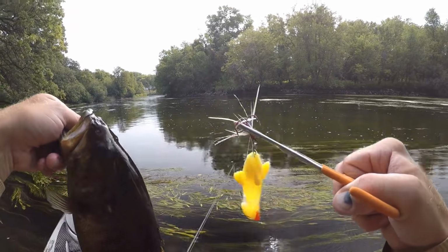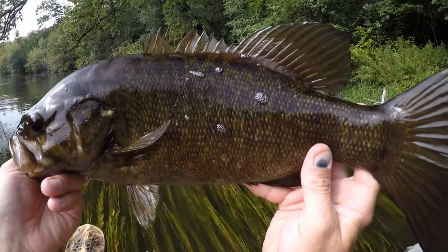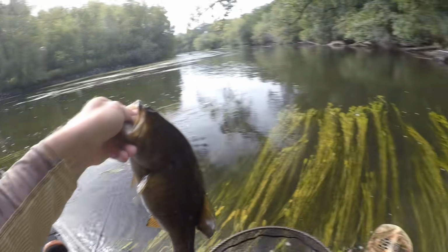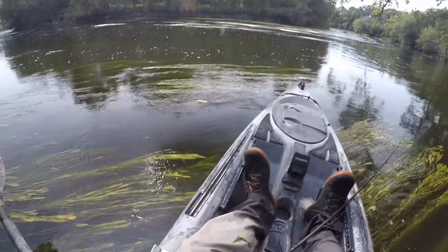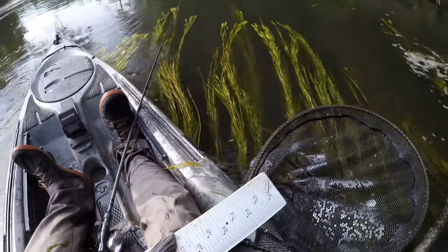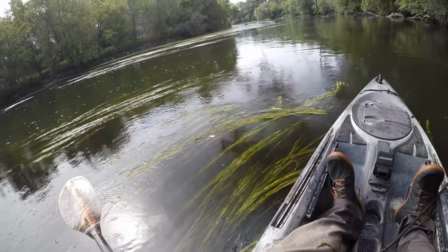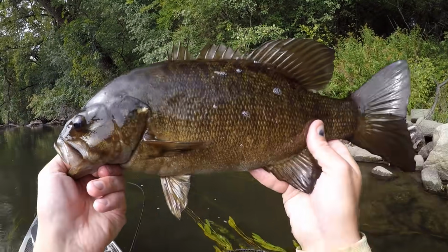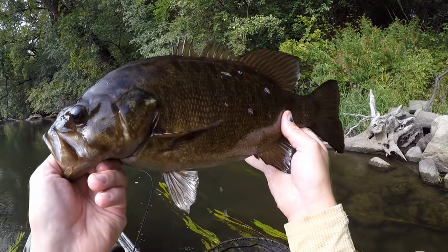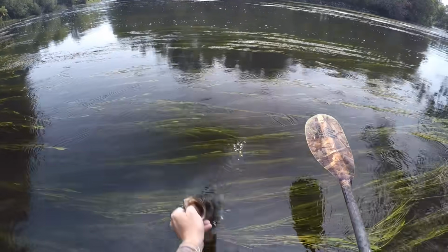Nice fish. Yeah, we'll get a quick length on this guy. About 17 3/4. Not a bad fish at all. Nice thick looking one there. Came up and blasted that chicken spook.